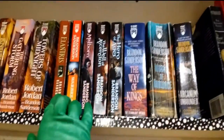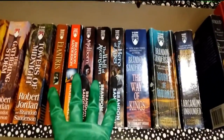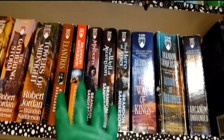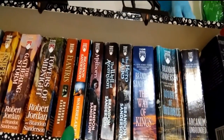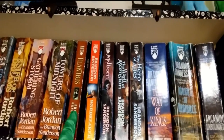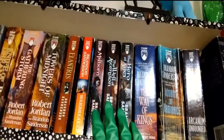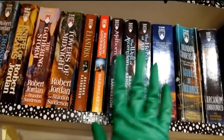Because the last couple of those were co-written with Sanderson, this transitions into the Brandon Sanderson section. I've actually not read these five, funnily enough, but I picked them up cheap because I'm getting into the Cosmere. I'm going to read Warbreaker soon once I'm done with something else. We've got Elantris, Warbreaker, and the Mistborn Trilogy. These are all cheap as hell, so that's why I didn't mind buying them. And, yeah, I'm sure it's good.